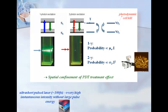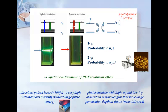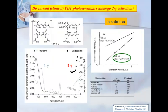In order to do this, you need ultra-short pulse lasers, typically 100 femtosecond, because you need to produce a very high instantaneous intensity without a large amount of energy being deposited. And secondly, you need photosensitizers with very high 2-photon cross-section, because this is a very improbable process that 2 photons will be absorbed simultaneously. And so you need special drugs that have high 2-photon cross-section with low 1-photon absorption at wavelengths that have large penetration depth in tissue. So the idea is, could we selectively get 2-photon activation without having a lot of 1-photon activation background?